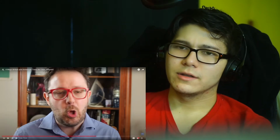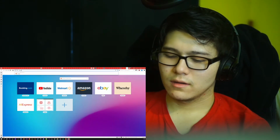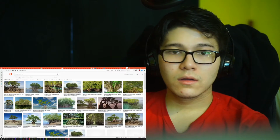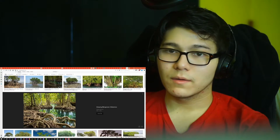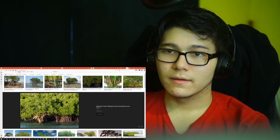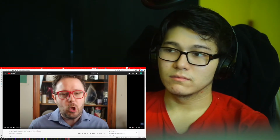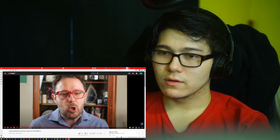The other tree actually reminded me of a mangrove, which is like a swamp tree, I think. Mangrove trees. They look pretty cool. Something like this, yeah. You find them out in swamps, bayou, in Florida, Louisiana, southeast, South Texas as well, near the coast, yeah.